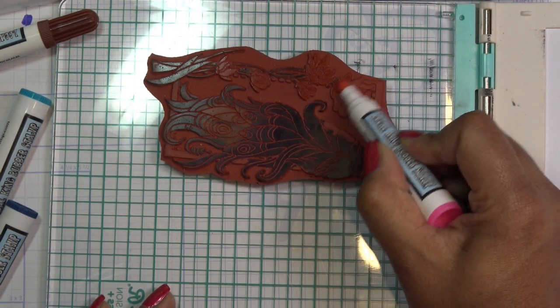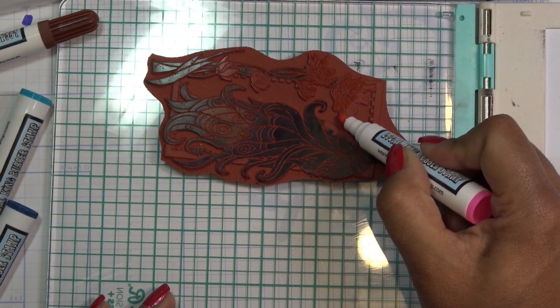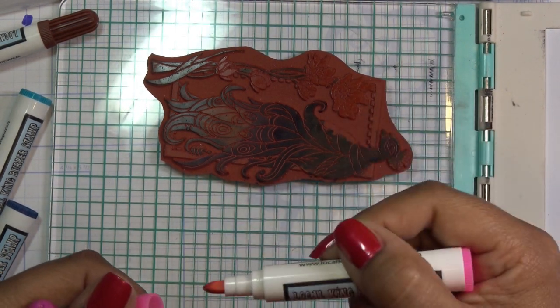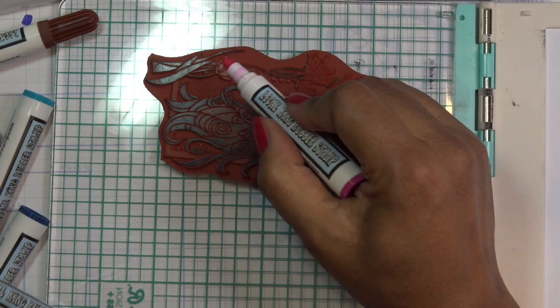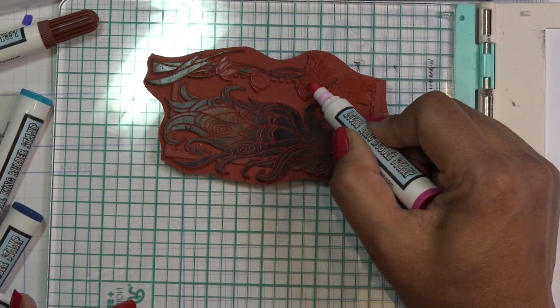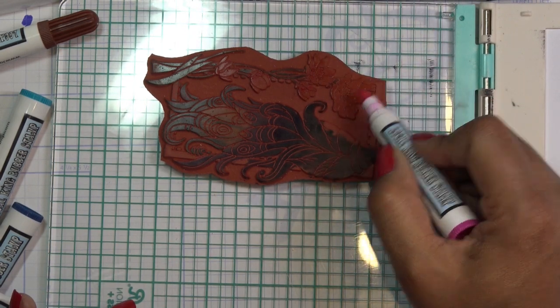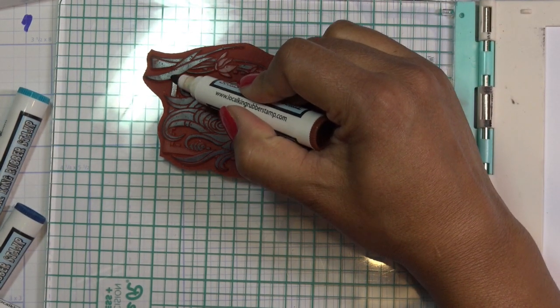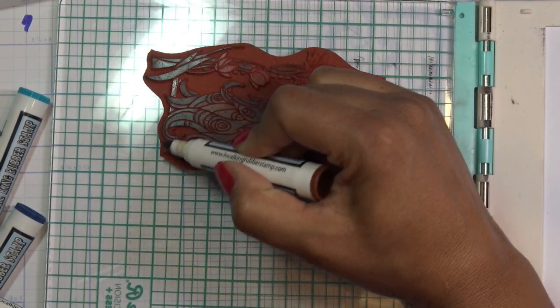And after this, I'm just going to go around the frame. Pink, I got a little bit of brighter pink here, just kind of adding some at the base of these little guys. In the center there. And last thing, my brown. I'm using the lighter brown. There are a couple different browns in this set.